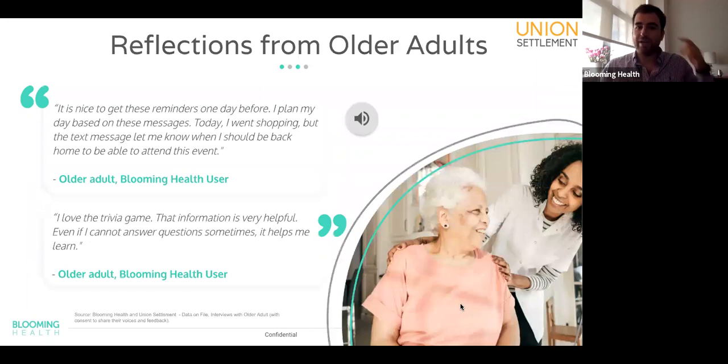We actually talked to a handful of these older adults one-on-one to learn more about how remote engagement is changing their behavior, their daily lives. They actually told us that when they are receiving these reminders, it helps them to plan their days properly around those reminders, around those events that they're interested in, to be able to engage with their community, with their friends, or get the service they need on a day-to-day basis. I'll play just a sound of one of the older adults that we actually had an opportunity to talk to.